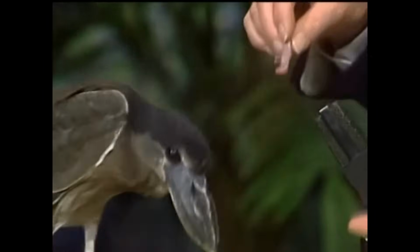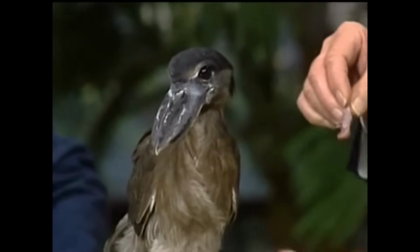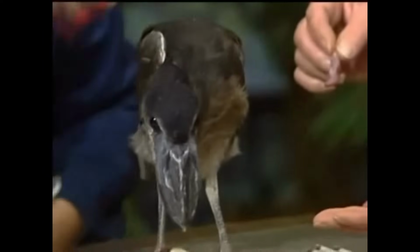These are little teeny... Well, see, they're small birds, so they need small food. And in the wild, they would eat all types of crustaceans and things. Now, those have been soaked in vitamins, so hopefully these birds... Why doesn't she, she's not hungry? Well, sometimes, let me see here.